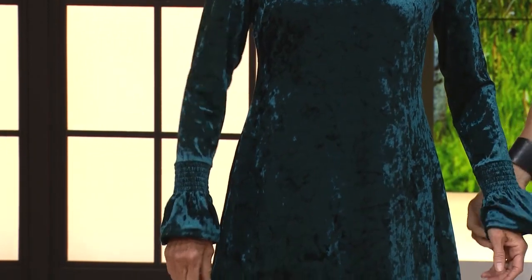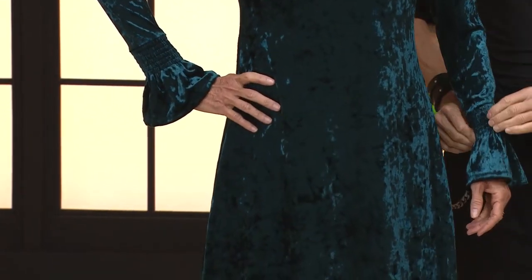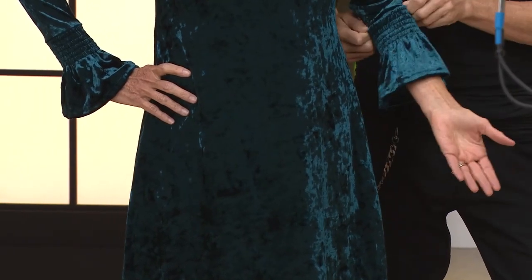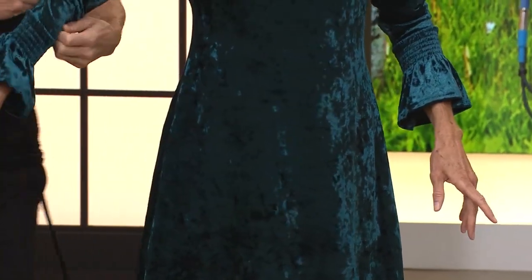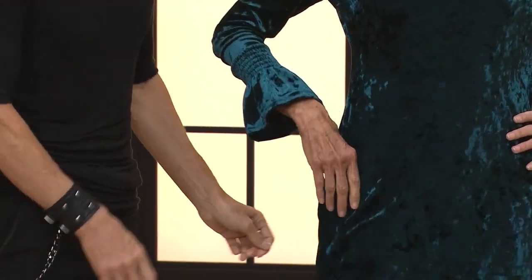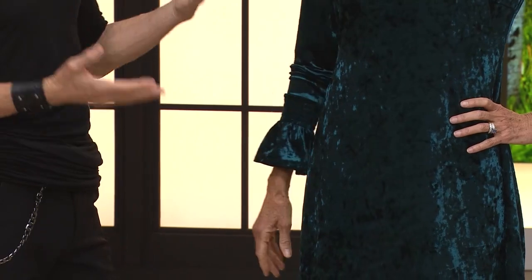Notice the beautiful bell sleeve here. We put some of the ruching. There's elastic underneath here, so it stretches. You can push this sleeve up, and it's going to stay there. Let's push that one up. Isn't that cute? So you can do whatever you want with it. A nice, easy shape. It kind of floats around the body. It's like an A-line shift shape.